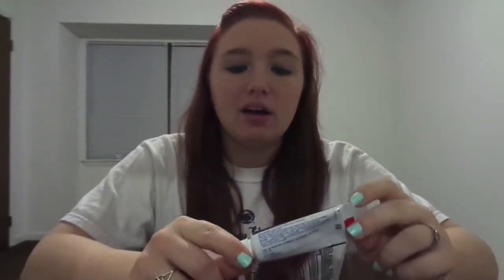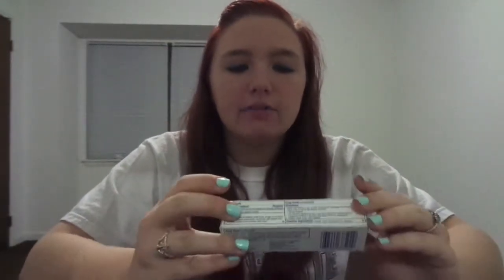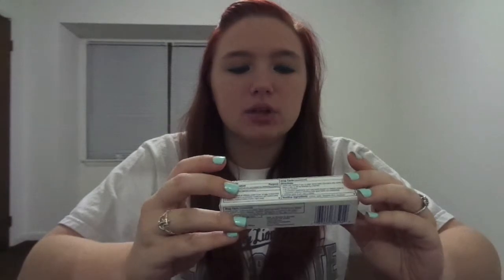I have really stained teeth, and everything I've tried will not whiten my teeth. So I just get these in trials or samples if I'm going on vacation, or if they're doing free samples. I love, love, love free samples. So I always request them just because it's free. Who can't deny free? I have another toothpaste sample, and this is the Crest Complete Whitening with Scope.